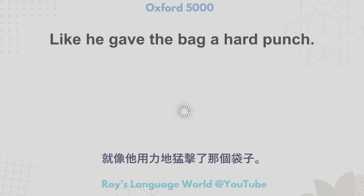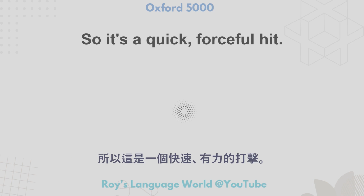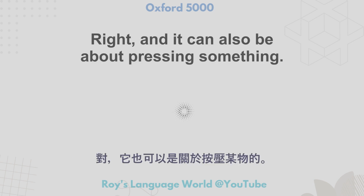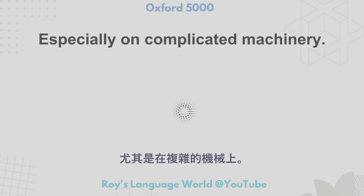Okay, next up is punch. Punch. Like, he gave the bag a hard punch. Or in a fight, she landed a punch on his arm. So it's a quick, forceful hit. Right, and it can also be about pressing something. Be careful not to punch the wrong button. Especially on complicated machinery. Absolutely.